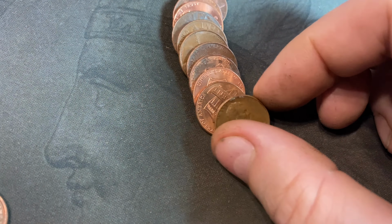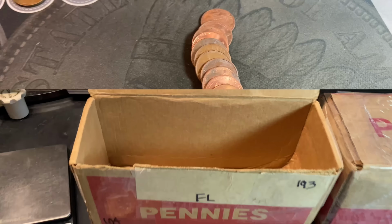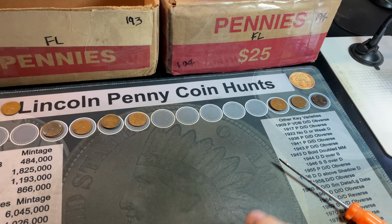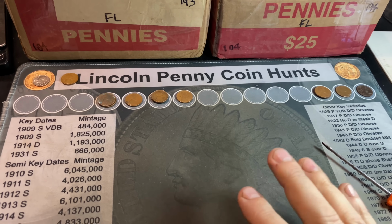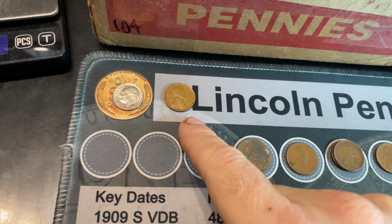Same roll and make it 11 wheat cents. 1957 Denver. Well, that's going to do it for the first penny box. And you know what? Respectable box. We got 11 wheat cents on the board, and it's been a while since I had 10 or more, so I'll take it, including one from the 30s, although we don't need it.